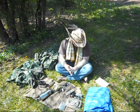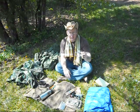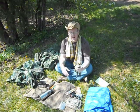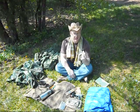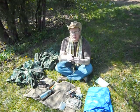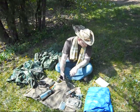A whistle. I carry one on my EDC kit, but as part of my entire kit, I've got my Jet Scream whistle. Once again, another sound device. It's going to travel further than what you can yell. These things can travel up to about a mile, a little over a mile. Never had any way to test it, but that's what they claim anyway. But they're pretty loud, and they're going to carry a good distance.